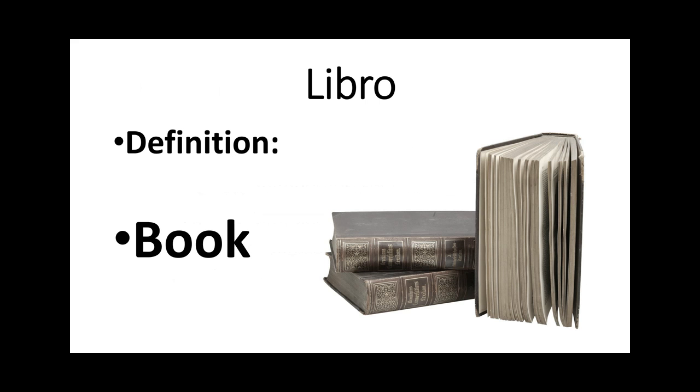Okay, let's get going. How do you say book in Spanish? Libro. Libro.